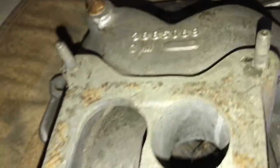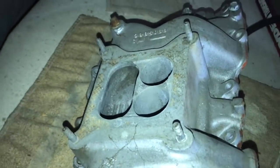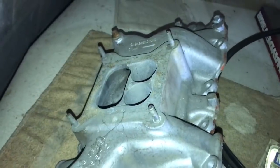069. You can see it's unaltered. A lot of guys cut that out for a higher flow or top end RPM, but that's unaltered for low end torque. That's the way it was born. And one more tidbit I want to tell you about on this car, and let the debate begin.